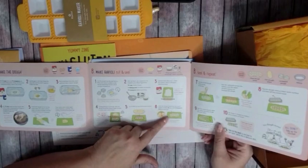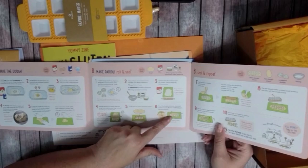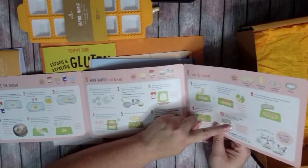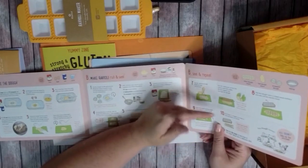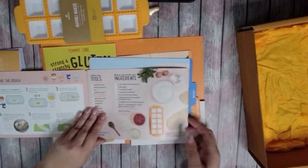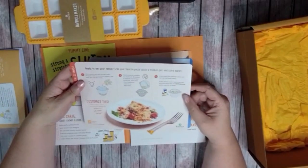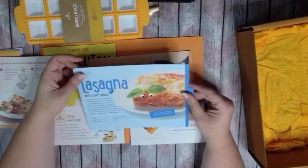So it's talking about poke the dough into the sheets to make 10 pits, add your filling, layer the dough on top, use a rolling pin, rub those ridges down, take off the ravioli mold, split the ravioli squares. Yeah, so it must not come apart. That's fine. I really want to get a ravioli maker for my KitchenAid, but this will be fun in the meantime. And then lasagna. It's been a while since I've made a lasagna.